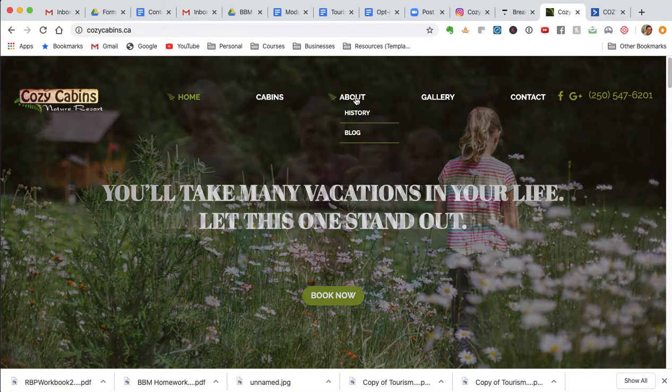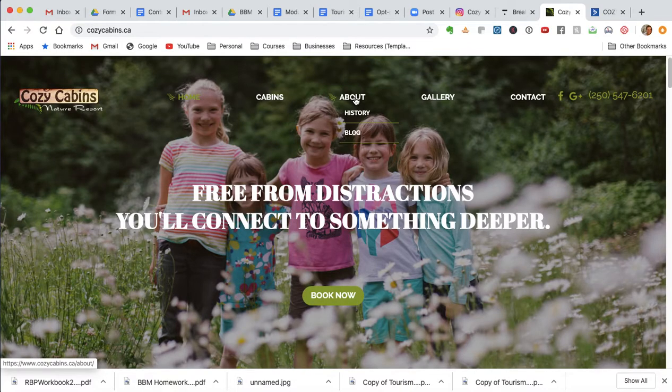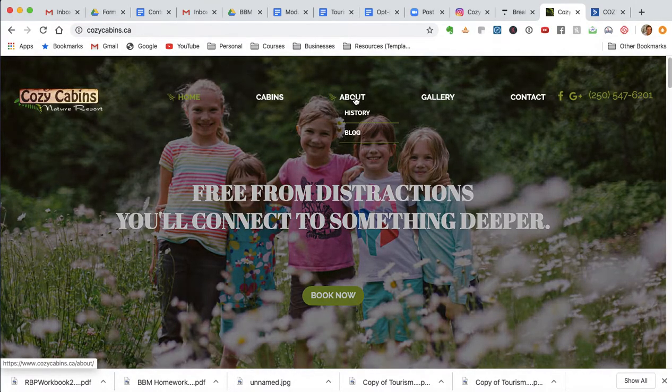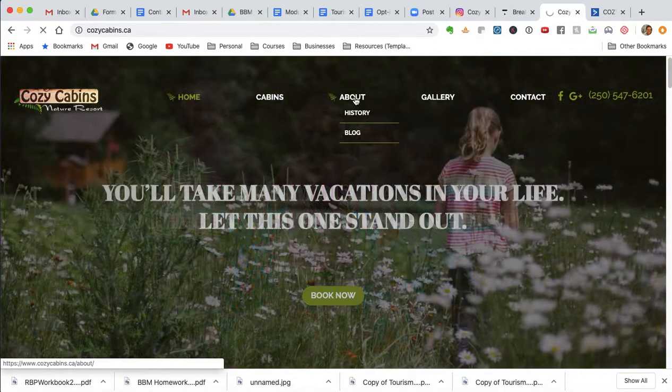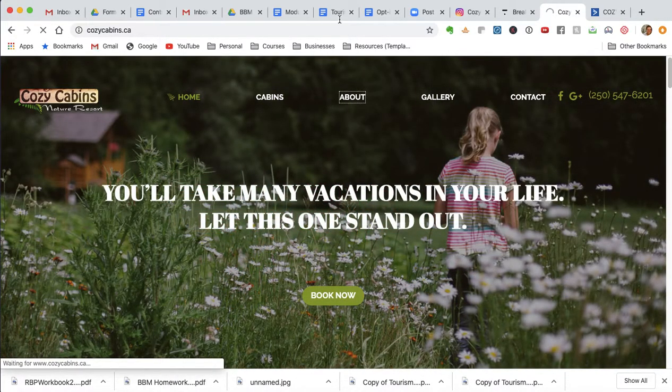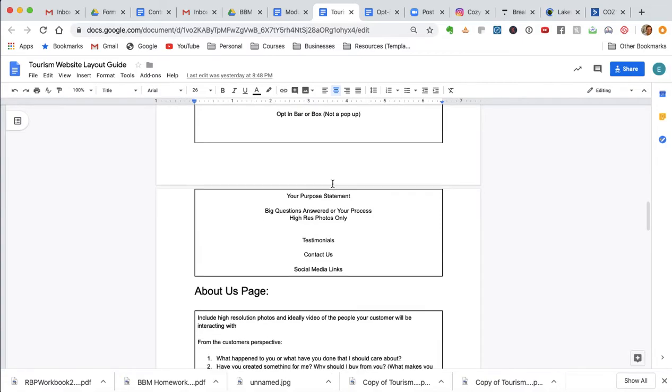Another big page that's important is the About Us page, because a lot of times when people want to work with you, especially if you're a tour company, they want to know who they're working with. So we've got the About Us page, and we have a formula. Well, that's loading. We have a formula for the About Us page.